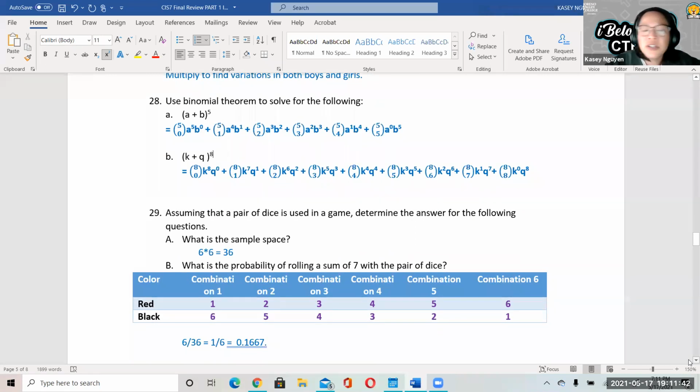29. Assume that a pair of dice is used in a game. Determine the answer for the following questions. Question A. Determine the sample space for the dice. So you have a pair. Each dice has 6 faces. So we would take 6 multiplied by 6 because we have 2 dice. So that gives us 36 for your sample space.